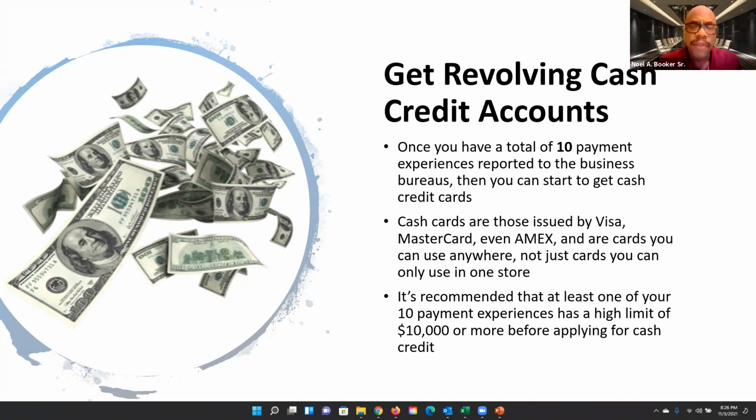But the idea is to use one more often than the other, pay them on time, and get increases. At least one of these revolving accounts, because when you get these revolving accounts to a high credit limit, then you apply for the business credit cards, they will match your highest revolving account. Okay? Hope so. I was asked, is business credit similar to consumer credit where it's not advantageous for you to close out an account?